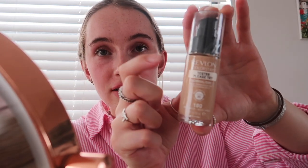I had an actual primer in this box, which is from 2019. Lighting isn't that great, eh? Maybe I need to... Is that better? I think that's better. We have some options. We have nude, sand beige, light medium, or fair light. I'm gonna go sand beige. We're using this Revlon one. You're gonna ignore the fact that it says tester on it.